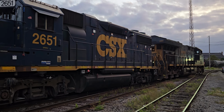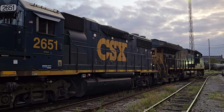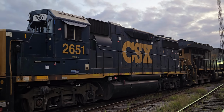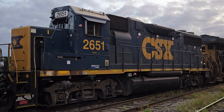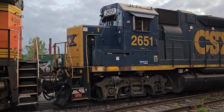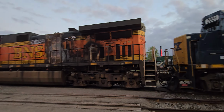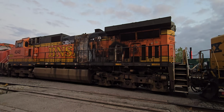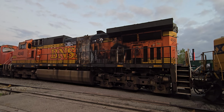But yeah, while we wait for him to move up here, here's another shot of the power one more time. There is a mid-train DPU in the train, but I can't get to it right now. There's the Jeep. Here's the BNSF-H2 that's all burnt up. Get a good shot of this.